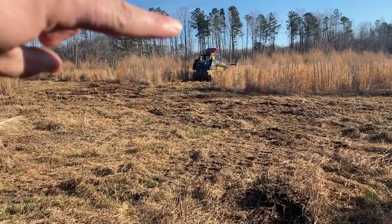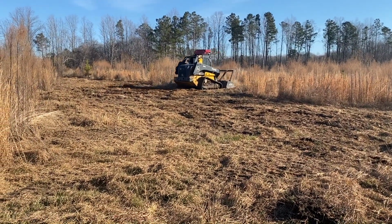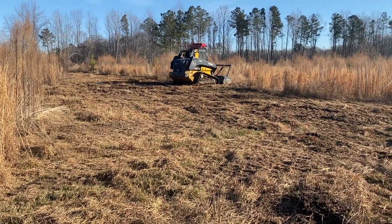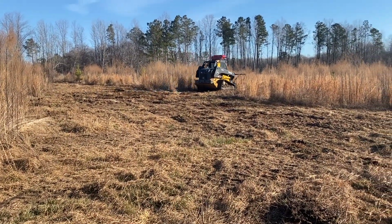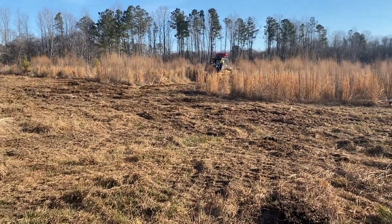Him last time that he's got an extra power pack on top of that skid steer there, because that mulching head really pulls the power, and so they had to have that extra power pack on top of that thing.